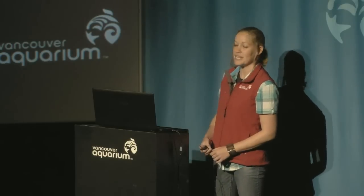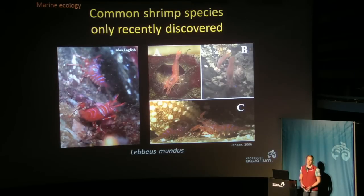And so her cat, Mundy, is actually named after it, because Lebbeus mundus means elegant cleaner. And as you know, cats like to bask in their glory as they clean themselves. So there's a fun anecdote there.